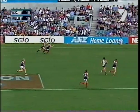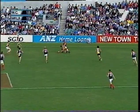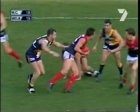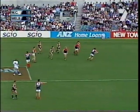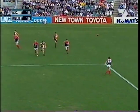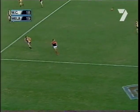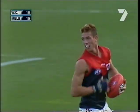Phoebe gave a little shove to Chambers. Chambers persists. The Demons, well, no, maybe they can't get it away. McDonald can do that now. Pumping handball from Wheatley through centre half back. Bruce playing further up the ground today. Simmons accepting the lead.